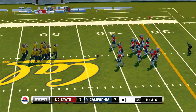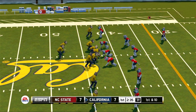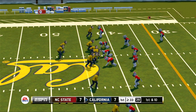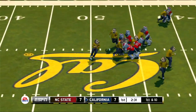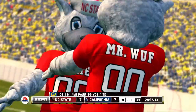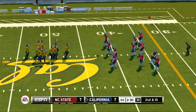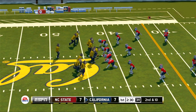The 43-yard line. First down. Looks quick to his tight end, and he can't hang on. Number 11, the intended receiver on the play. That makes it second and 10.